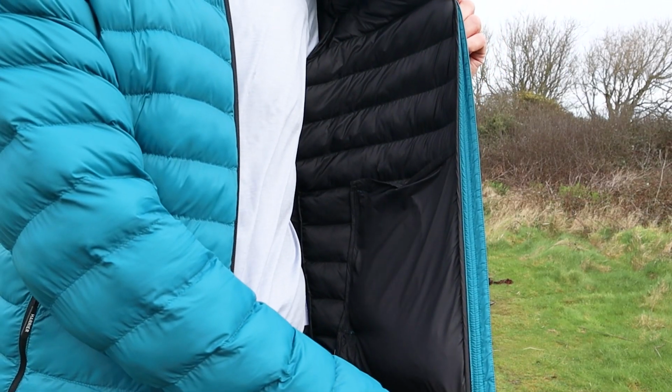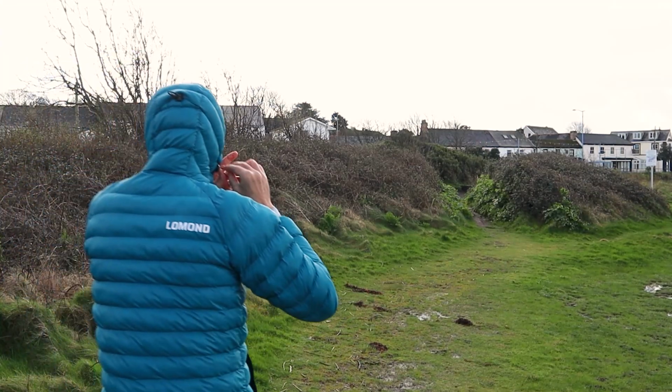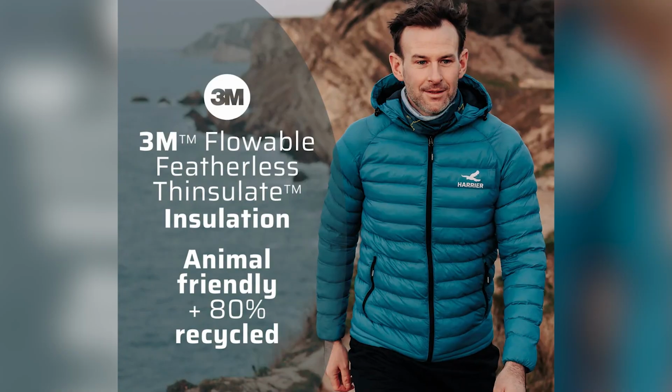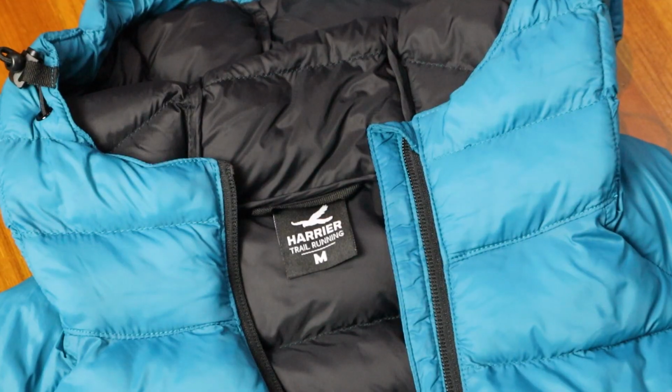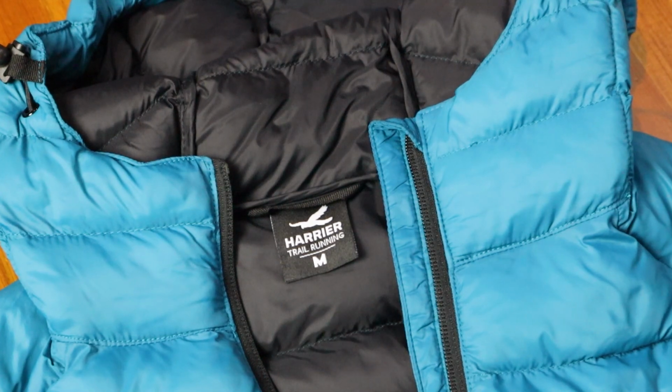Inside that outer shell we've got 3M's flowable featherless Thinsulate, and that's what's going to keep you nice and toasty warm, and that insulation has been designed to be a kinder alternative to feathers, making the jacket animal friendly. It's also been designed to mimic natural down in the dry, but offer you more warmth than down if the jacket does end up getting wet. Also, it's made from 80% recycled material, giving it a much smaller carbon footprint compared to some other insulations, and it's been bluesign approved.